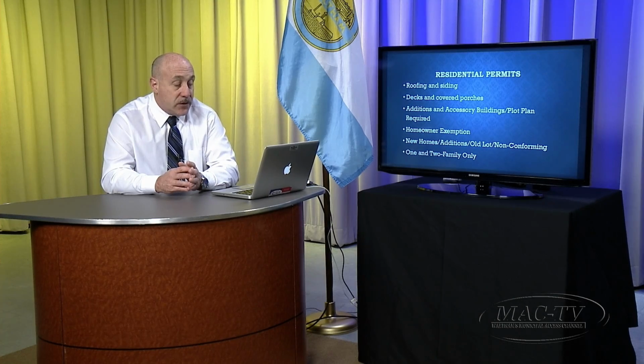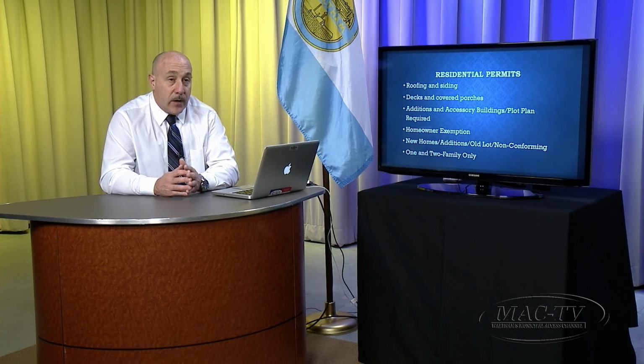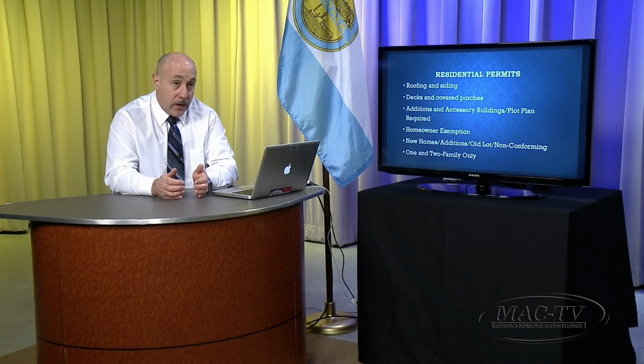New homes, additions, these are the things that a lot of times people get confused with. Most lots in the city of Waltham are considered non-conforming. Houses were built at the time when certain zoning dimensions were allowed, now that these dimensions have changed, as long as it was built legally conforming at the time, it is legal, but it's also non-conforming. So that means it doesn't meet the requirements of today's setbacks or today's dimensional requirements.